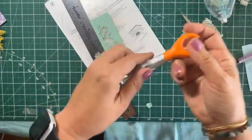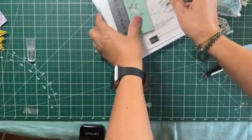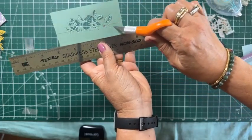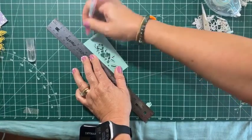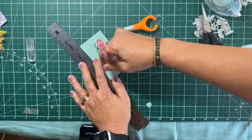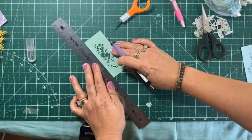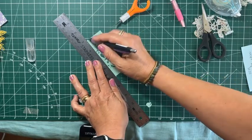Where's my X-Acto knife? So usually I use this self-healing mat to cut, which I need to take this away. So as you can see, I could probably cut a little bit further down here. So I'm going to erase that line and redraw the line. See, this is all in trying to understand your machine, your plates, whether it cuts beyond or at your line. So I think I'm going to cut it right here. There we go.